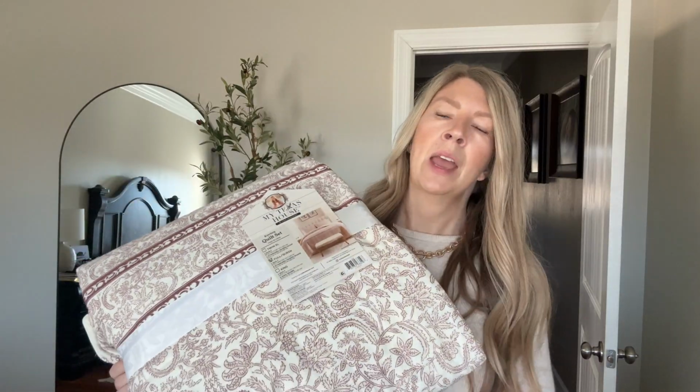Now, this is not a big, thick, fluffy quilt by any means. It's just very thin, I would probably say more for decorative purposes. I mean, you could use it as soft. It's fine, but it's not going to be like a thick, warm quilt. So keep that in mind. We'll get this out here in just a minute and try it out.